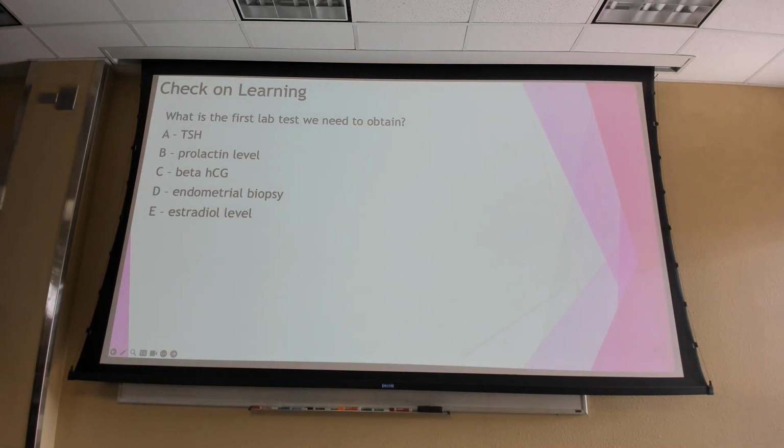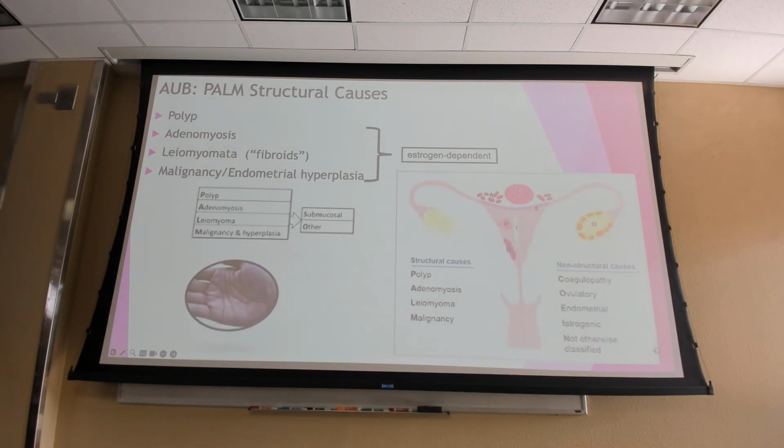Yeah, we gotta have an HCG. Whether it be a urine HCG or a serum HCG, we gotta have an HCG on this patient. These other labs may prove important at some point, but we definitely want to make sure we have an HCG in our labs.